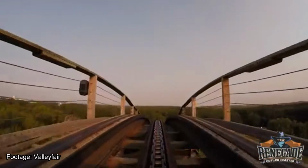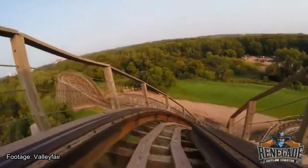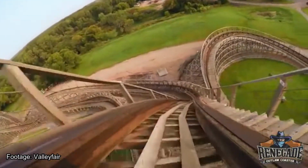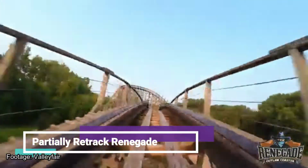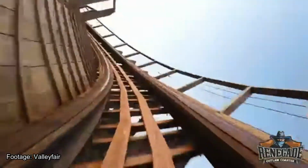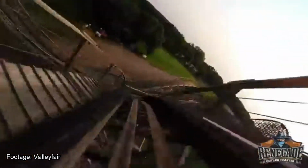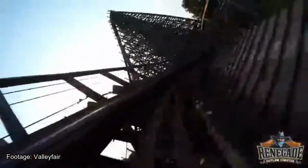Okay, so the year prior to this, I gave this park a new roller coaster, so there's not much going on this year. I am going to partially retrack Renegade though. There's a section of track after the first drop that gets a little rough, so I'm going to retrack that, just smooth it all out, and maybe retrack some other sections that need it too.